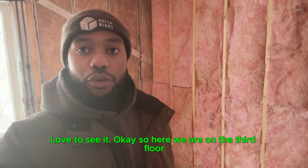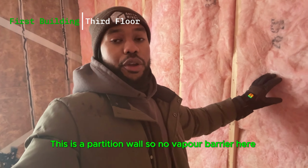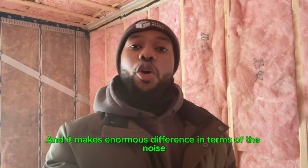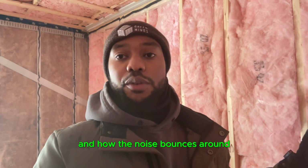Okay, so here we are on the 3rd floor. This is a partition wall, so no vapor barrier here. Both sides are going to be heated. It's between one of the rooms, so you don't have to hear everything. And it makes an enormous difference in terms of the noise and how the noise bounces around.